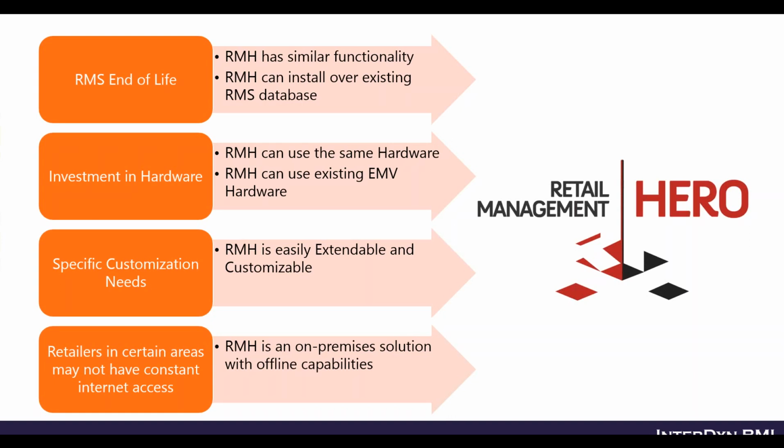One of the additional advantages of RMH is that it is still an on-premises solution with offline capability in the way that RMS is. There are a lot of solutions out there that are in that same sort of marketplace that are web only. You work through a browser, but those require 100% always-on internet connections, and RMH being an on-premises solution doesn't have any of those requirements.